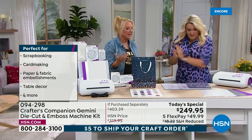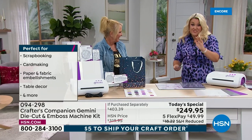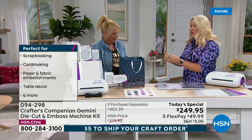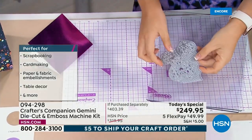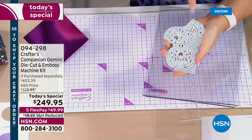All right, well, let's show them how it works. Let's say somebody is not familiar with the Gemini. Okay, so if you've never seen the Gemini, you've never lived. So here's the thing. Why people love it is there's so much pressure. So yes, you think, well, it's a die cutting and embossing machine. However, look at this. This is one of the dies.